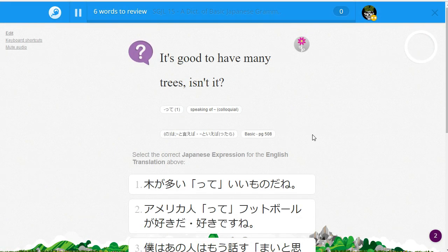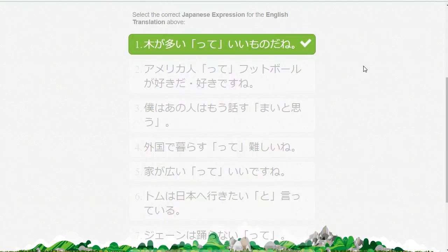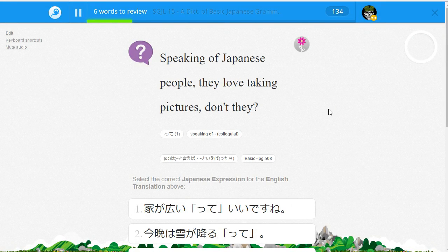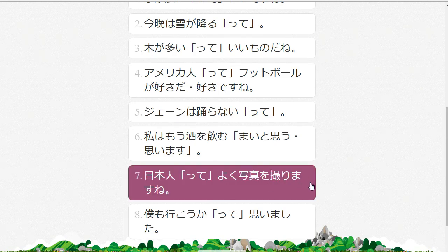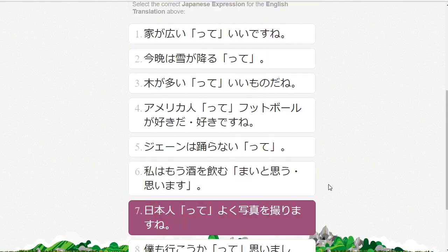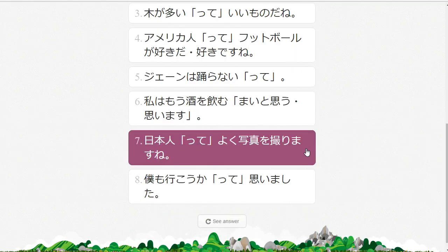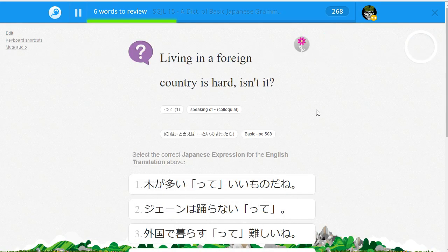木が多いっていいものだね。日本人って写真を撮るのが好きですね。They love taking pictures. Well, I wouldn't say they love. This is yoku. They take a lot of pictures. I wouldn't say love right here because of how it's written. But anyway, 日本人ってよく写真を撮りますね。They take many pictures, but you know that's neither here nor there.